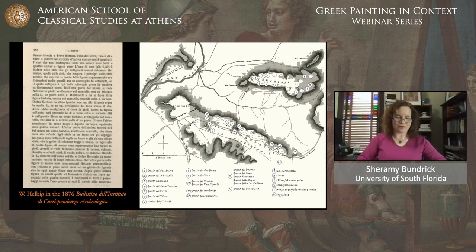Helpfully for our purposes, he then describes every figure on the vase, what they're doing, what they're wearing, and also describes everything in the background. And just to show you on the page, his description begins right here where I'm pointing, goes to the bottom and carries to the next page. So it is indeed an extremely detailed and precise description.